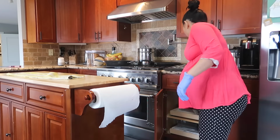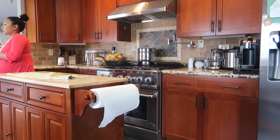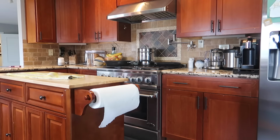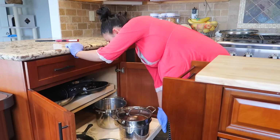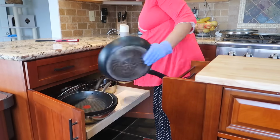Okay, taking all the pots and pans. Actually, these sliding drawers, I'm not going to lie, they actually have been coming in very handy. Oh, here we go. Going to put our pot. This is like Tetris, guys. I mean, it's literally impossible to get everything to fit. Oh, got to go up. Okay, there we go. I think we're done.